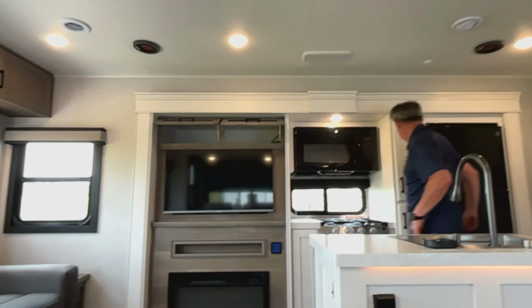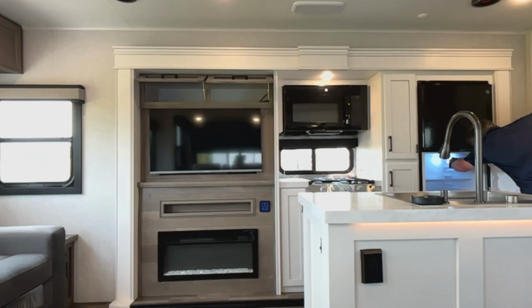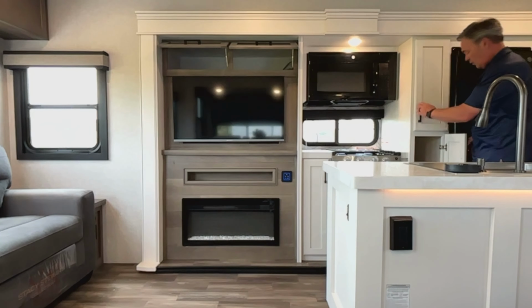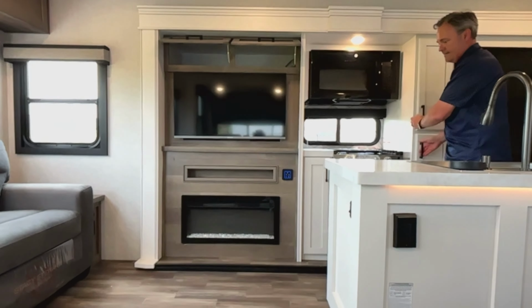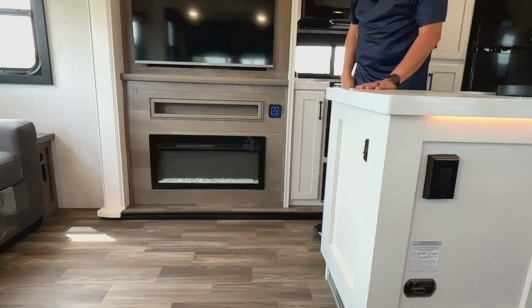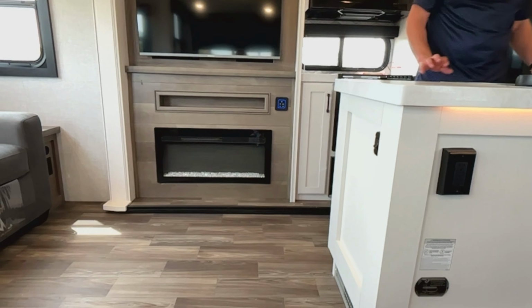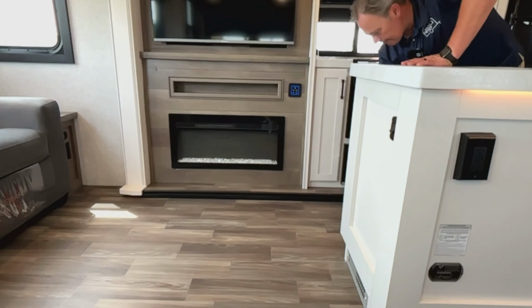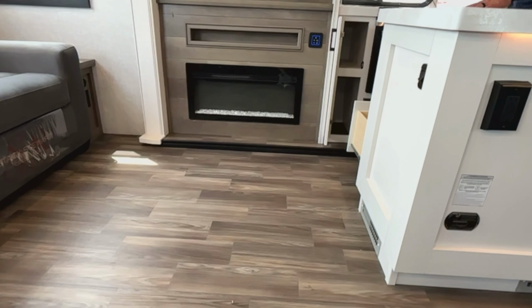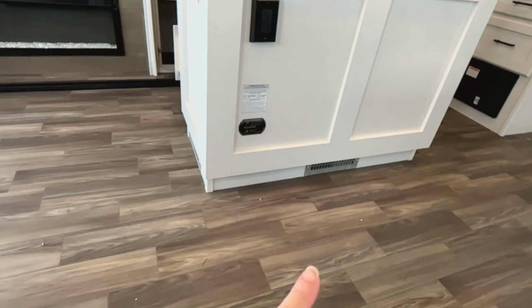Okay, go right ahead. All right, right above your TV, as you can see, you do have some storage up there. This looks like a 50-inch TV. No, 48 maybe? Probably a 48. I don't think it's quite a 50, but it's a good size. Then you've got a little nook right under it that you can put some remotes in. Your radio control is just to the right of it, and you have this great electric fireplace for those cooler mornings. Now, Jayco has gotten away from the vents in the floor, so you can see that there's one right there at the end of your island, one right there.